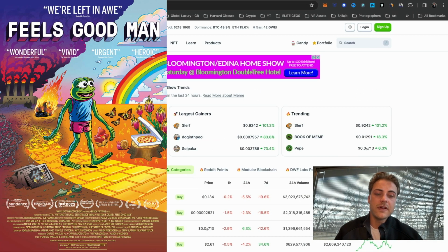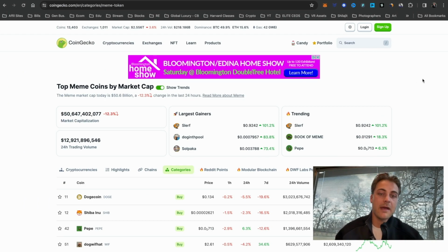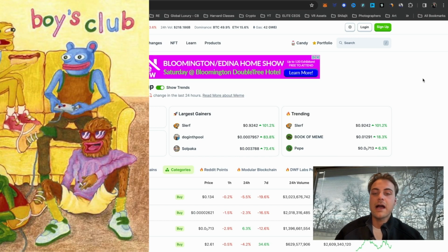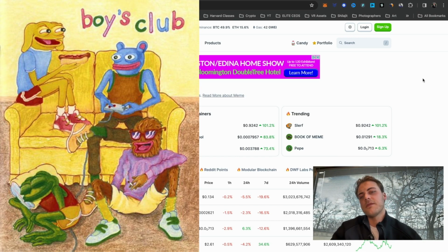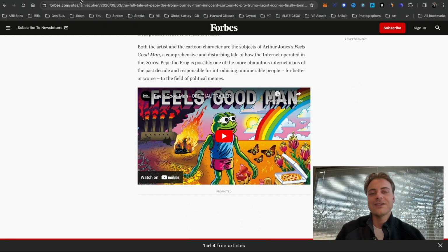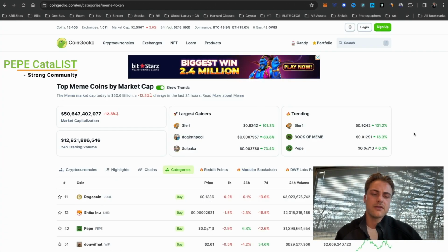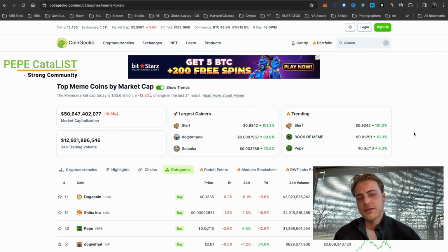There's a movie on Pepe that came out in 2020 in regard to the crazy journey that this whole idea has come to be. This guy, Matt Furie, made this cartoon for a comic called Boys Club. From that, we have Pepe, who became an internet meme in about 2005. And since then, it's been on this crazy journey. There's a lot of catalysts behind it, and, to say the least, a really strong community of people who have backed this coin as well.